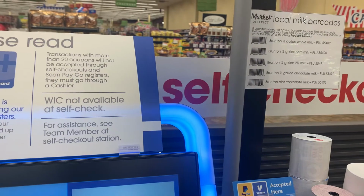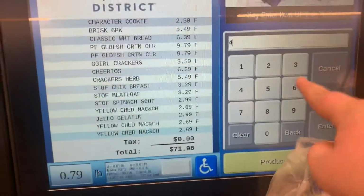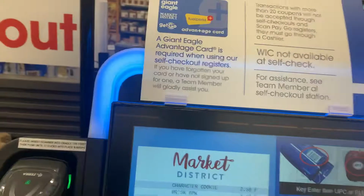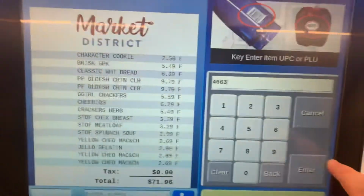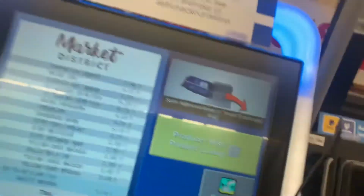If you are finished scanning, please touch finish and pay. Key enter the item 4663. Okay. Move your white onions to the bag. 1.55. 2.29.